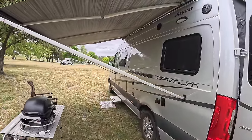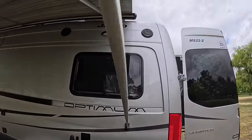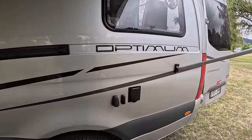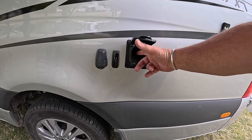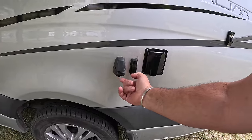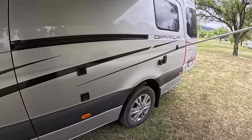Come around here, nice awning. You can either hook this up to your car or tie it down on the ground. Outdoor speakers, little light up here. I usually have a table out here with the barbecue on, so in the nighttime you've got a bit of light. This is a power outlet. So if you want to plug in here, you know, boil your jug or your coffee machine or whatever. Again, an aerial USB port. These are the vents behind the fridge. It has an 80 litre fridge in it, which is a cracker.